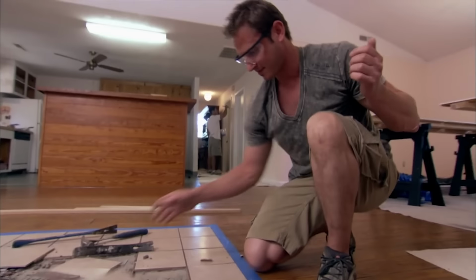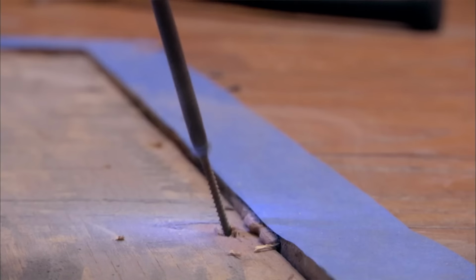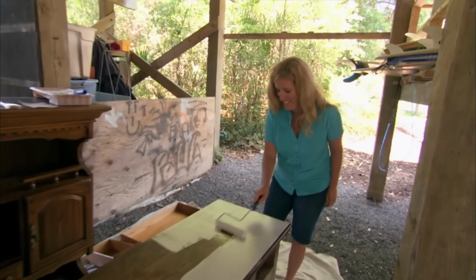Ralph was helping me prep the floor for the new hardwood feature that will replace the old tile. We're also taking out some of the existing hardwood so the feature will extend the length of the conversation area and feel balanced in the room. Have you ever painted before? Oh, yeah. I don't think it's one of my best skills, but I'm learning.